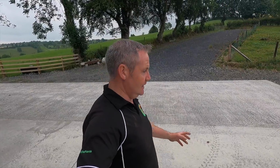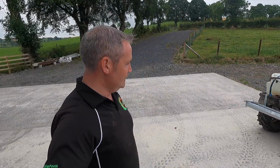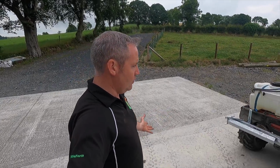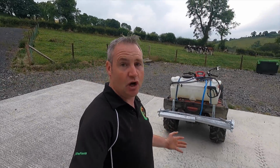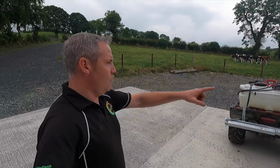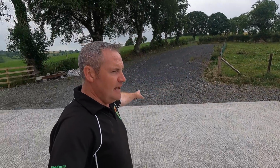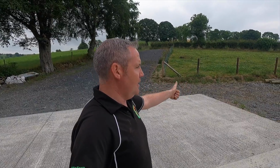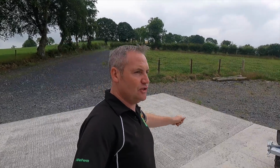Now another thing that is a new addition to this sprayer is the boom. For a long time I've wanted to buy a proper boom for this quad sprayer, because it makes the job just so much easier. Because beforehand, when you're spraying with this, it is awkward. It is awkward trying to drive the quad and spray at the same time. It's just not ideal.